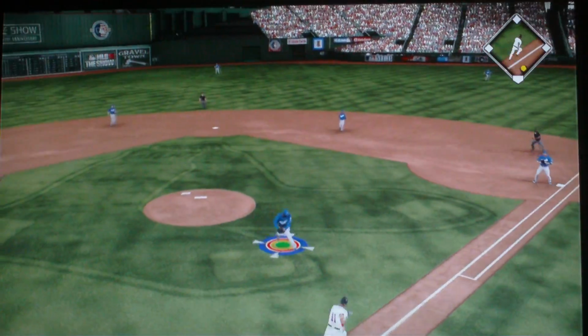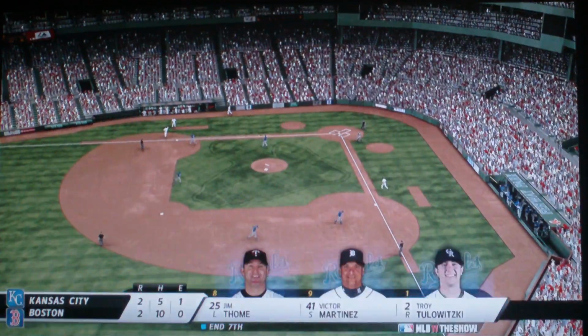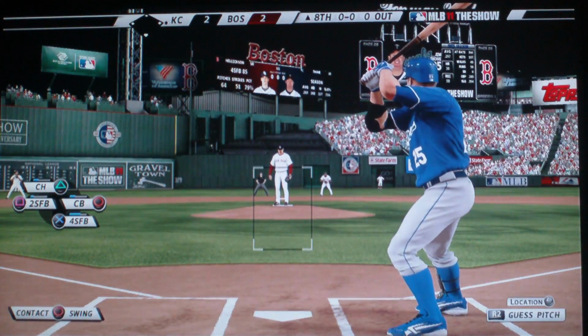Swing and a ball hit softly on the ground. Throw over to Pujols at first. They'll take care of him to end the inning. Jim Thome will stand in to lead it off when we get back. And there now is Jim Thome.